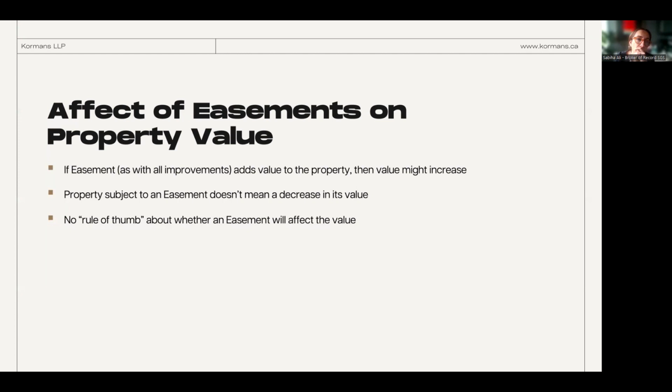Certain easements, you can argue, actually will add value to the property. Just because the property is subject to an easement or together with it doesn't mean it should be devalued. It could be adding value, because that's how access is obtained, for example. So it might add value and not take away from value. You have to look at exactly what the easement was created for, the purpose of the easement, the type of use.